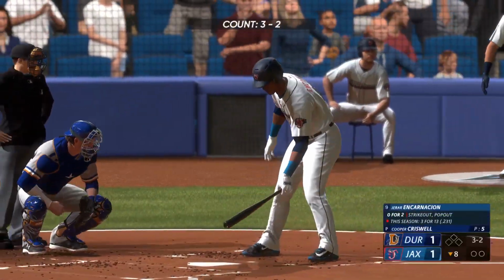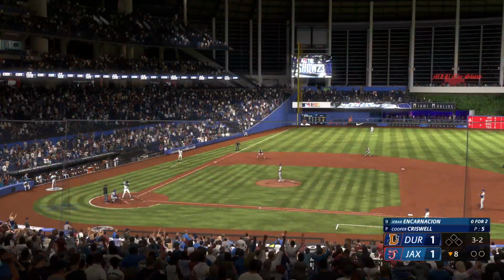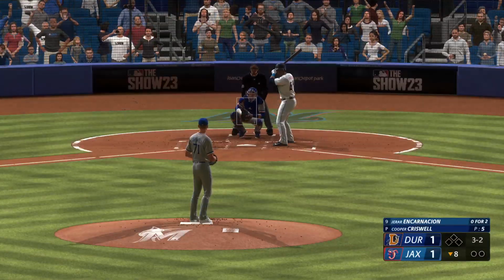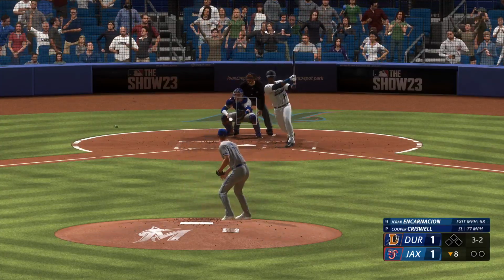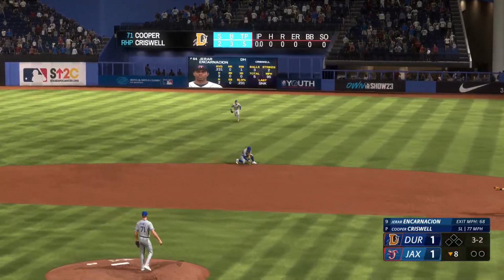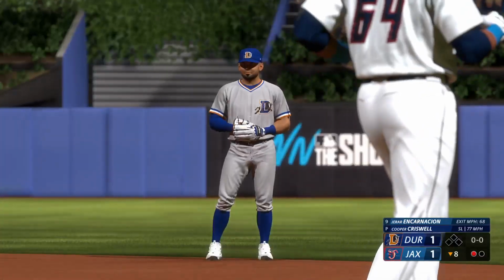And now the DH, Ferrar Encarnacion. The designated hitter, Ferrar Encarnacion. And he deals. On the ground, right side. Tosses to first. Leadoff man is out here in the 8th.